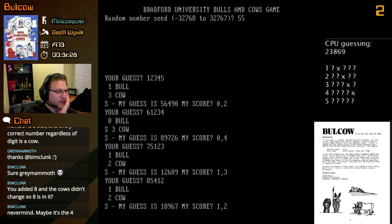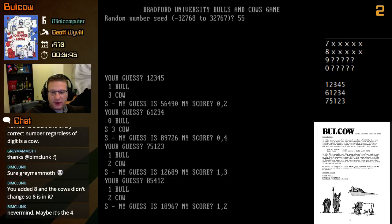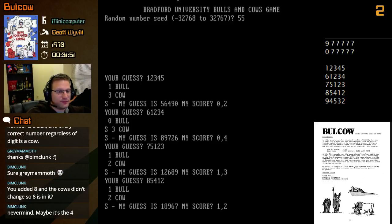So we know the 5 is definitely in there. And we know the 4 is in there. Yeah, it could be the 4 or it could be the 8. So that's what I'm trying to figure out next time. But you do make the good point. 8 could be there, but it might also not be. So that's what we're going to check, I guess, with the next one.